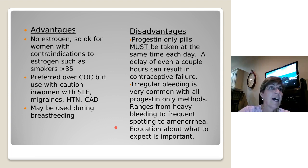Somebody that has breast cancer or has had a breast cancer, somebody that you don't want to take estrogen, these methods are better. They're preferred over the combination oral contraceptives, but using caution with women that have systemic lupus, migraines, hypertension, or coronary artery disease, and they can be used during breastfeeding.